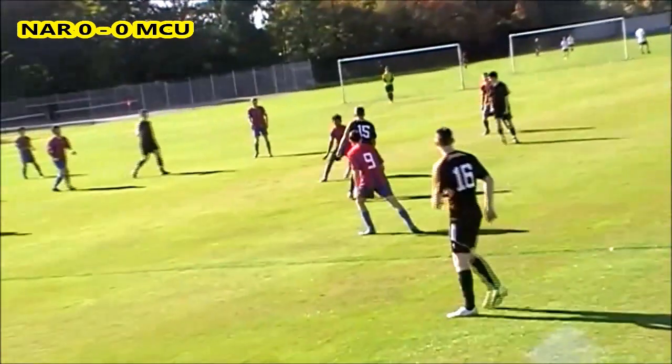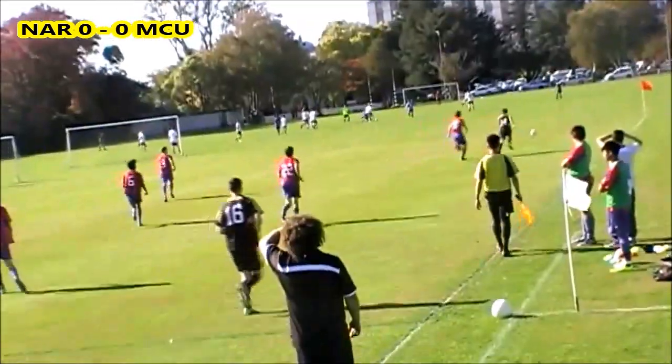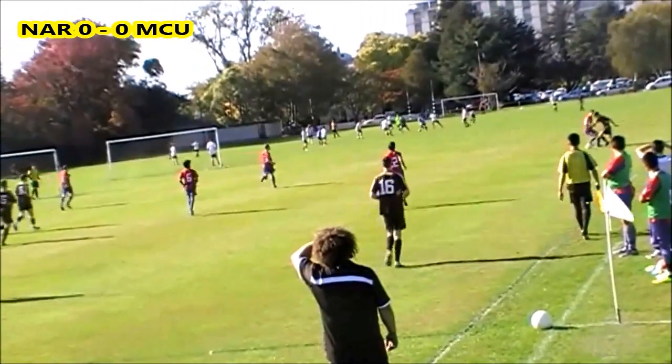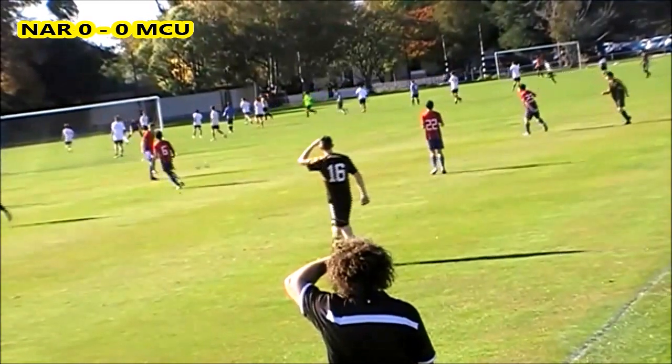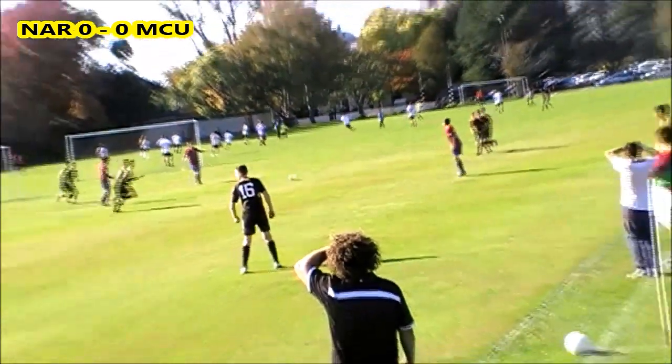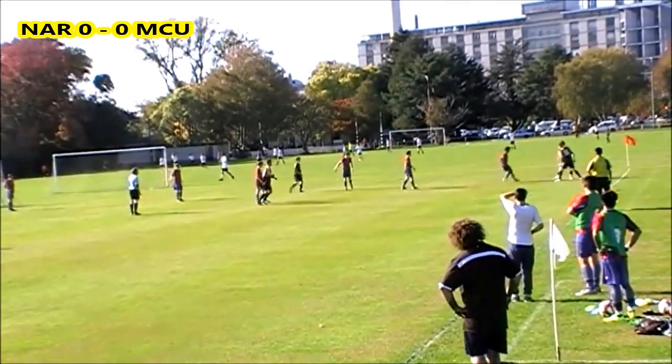Tucks it inside to Joe again, who turns inside. Nothing on inside, takes a chip ball over to Jonesy. Jonesy running down the right hand side now, tucks inside of his man, beats him on the outside again, and the cross is disappointing. Throw in here for the Narwhals by Nathan. It's a dodgy throw, but it makes it in there anyway.